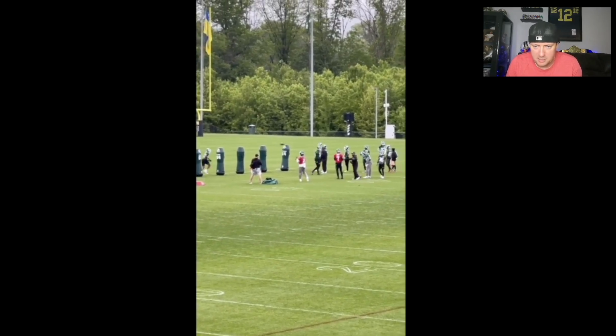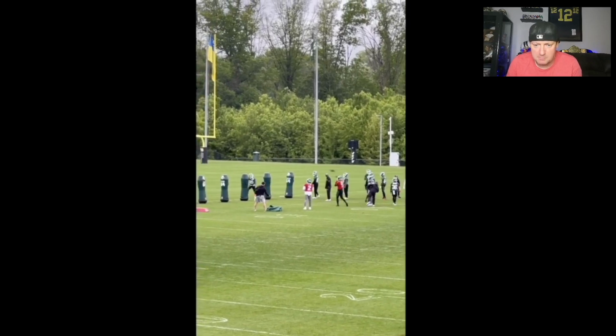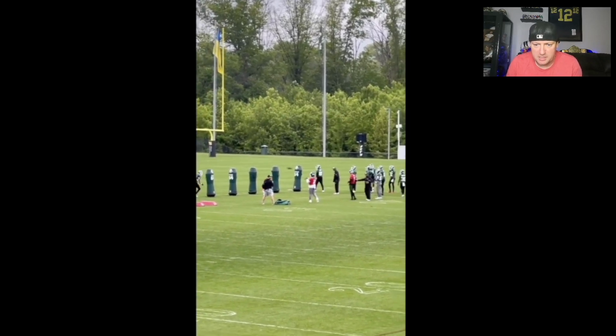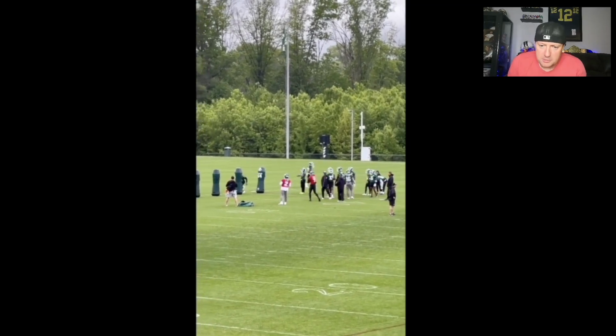There we are back there. This one was from the other day, I think yesterday, or maybe even the day prior, but I'm pretty sure it was yesterday. Getting the ball out there, flicking it out, working through drills. You get a good look at OTAs.